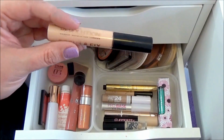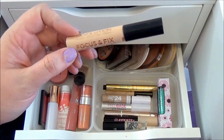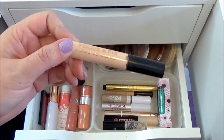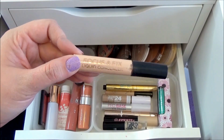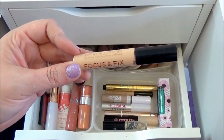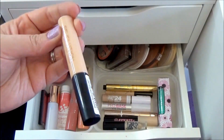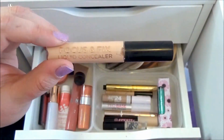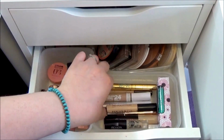This here is a Makeup Revolution Focus and Fix Liquid Concealer. It's okay. It's not the best. I think it's quite watery, and it doesn't really do much. I guess if you haven't got much to conceal, it's probably going to be good, but to be honest with you, it hasn't done the best for me, so I wouldn't purchase this again. But yeah, no, it just hasn't worked for me, which is disappointing because I love Makeup Revolution stuff.